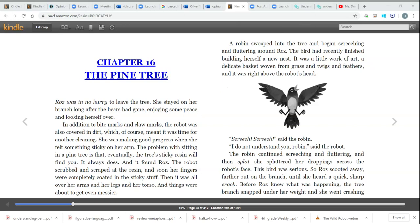So chapter 16, The Pine Tree. Roz was in no hurry to leave the tree. She stayed on her branch long after the bears had gone, enjoying some peace and looking herself over. In addition to the bite marks and claw marks, the robot was also covered in dirt, which, of course, meant it was time for another cleaning. She was making good progress when she felt something sticky on her arm.